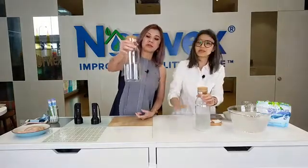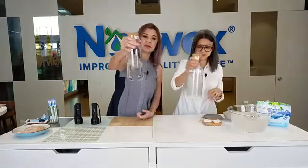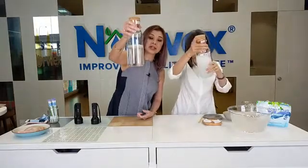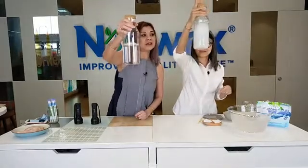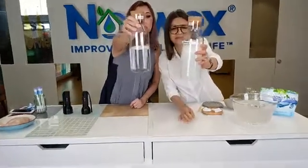This is UPP. Right. So we're going to do a simple demo to prove that this is UPP and this is not water. Shall we just shake it? Yeah. You know why we're shaking it? We're shaking it so that you see that there are bubbles. So it's actually the UPP and it's not just plain water, right? Well, now yours looks like soya bean milk, yeah.